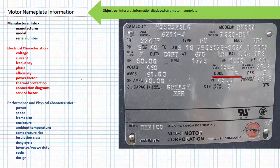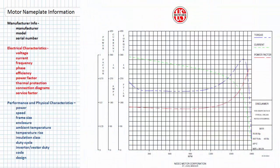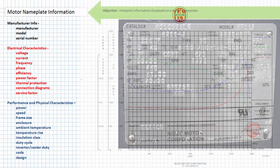If you remember correctly, we calculated inrush using these exact figures and determined it to be around 373 amps. Looks like our design code is B, which dictates the shape of the speed-torque curve. If you visit the US Motors, a brand of the Nidec Corporation website, you can actually download the datasheet for this particular motor, which includes a number of handy graphs including the speed-torque curve on page 3. We'll revisit this data in later lectures on three-phase AC squirrel cage induction motors.